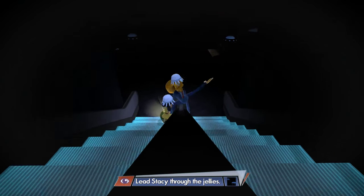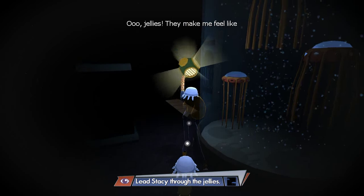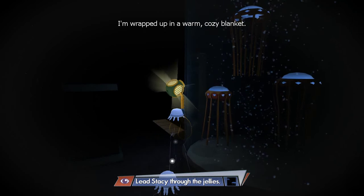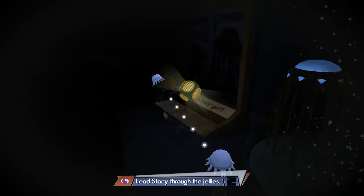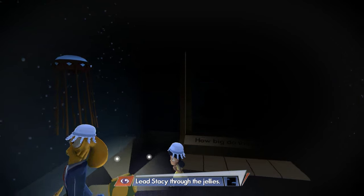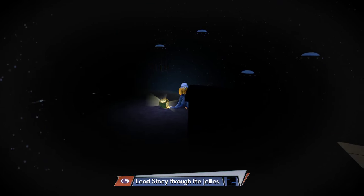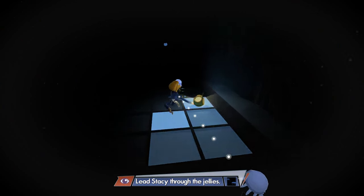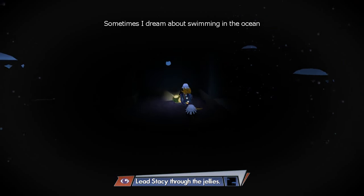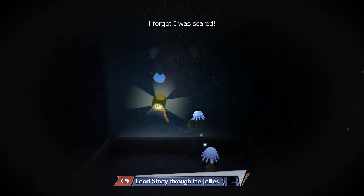It's my crazy looking light attached to my tentacle. Ooh, jellies. They make me feel like I'm wrapped up in a warm, cozy blanket. You're weird. Keep on going. Gosh. Careful, EnderCree. Right through here, so dark. Sometimes I dream about swimming in the ocean and oh no, what is that? I forgot I was scared!